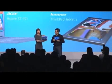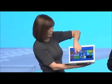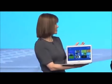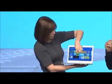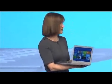And the screen is really, really gorgeous. It's super bright and beautiful, and it's 1080 high definition. It's great. And it's got touch, too. So, 1080p with touch. And once you get one PC with touch, you're going to want every PC that you have to have touch. You just can't stop touching your machine.